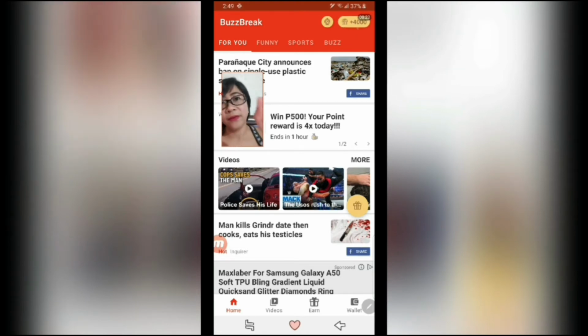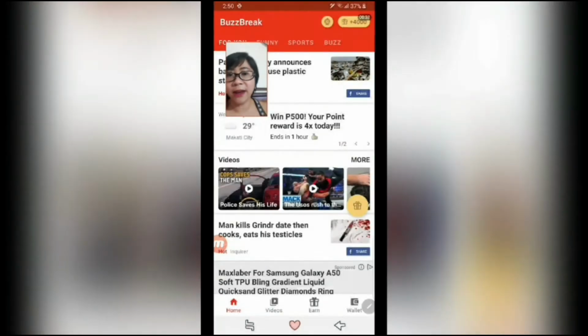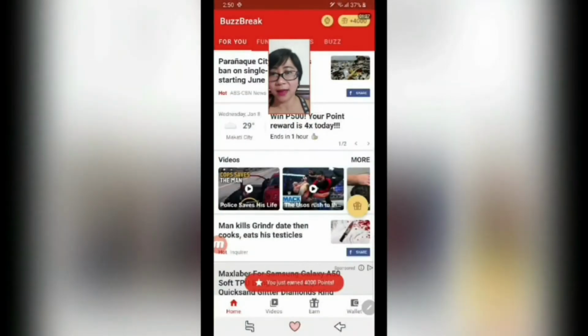If you would look here at the right side corner, 4,000 points, all you have to do is click on that one. Hold on. So check in. Video is preparing. Please try again. Got it. Okay, let's try again. Click on that one. Okay, usually it's just a 30 seconds or 15 seconds or sometimes it's only 8 seconds advert. So you're gonna watch that to get the points. Hold on. Let me go back. So claiming reward, you just earned 4,000 points.